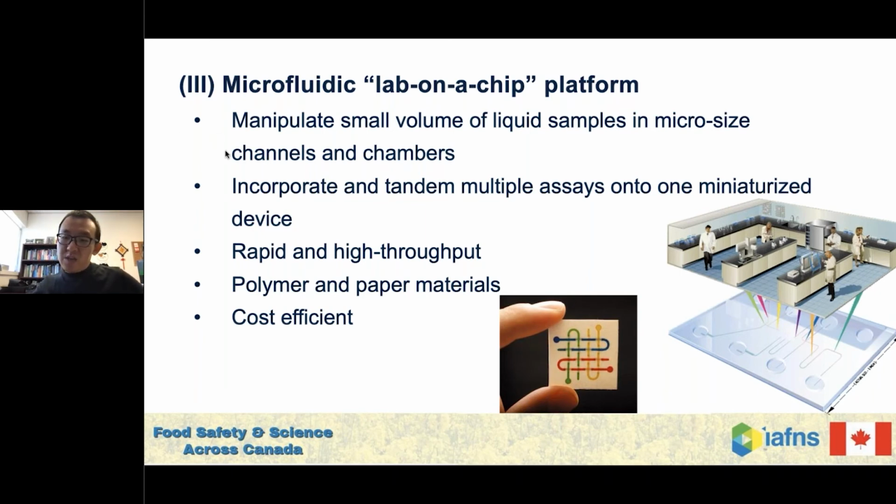Our initial motivation is that there are so many lab components, equipment, and also the personnel in centralized lab settings. We thought about whether it is possible to miniaturize each individual component of the lab equipment and also the personnel onto a single piece of device. So the device that we developed is called a microfluidic lab on a chip. We want all the lab components to be miniaturized and integrated onto a single small chip. Such a microfluidic device will allow rapid and high throughput screening of different types of food samples.